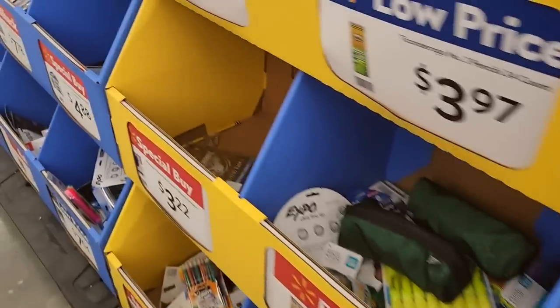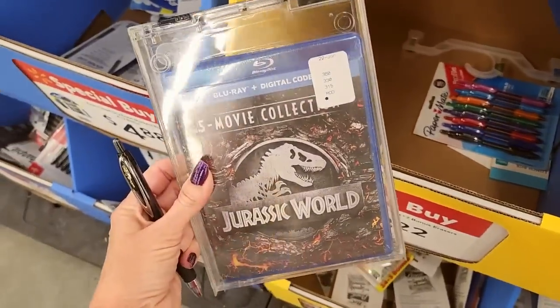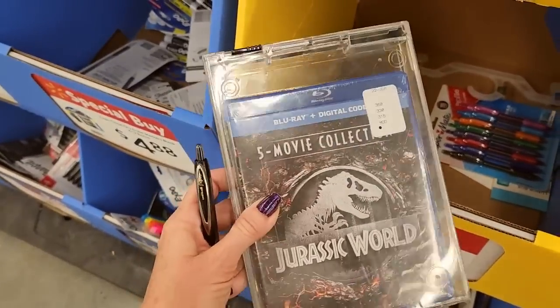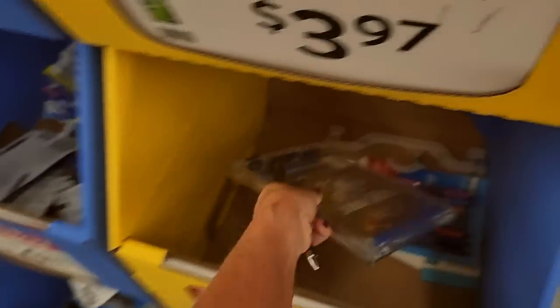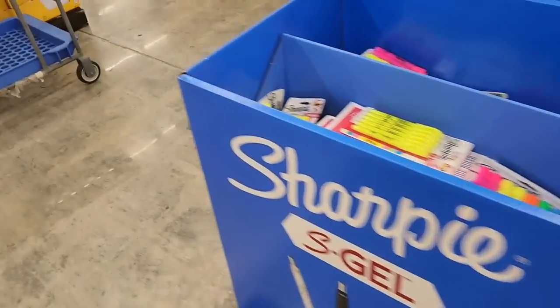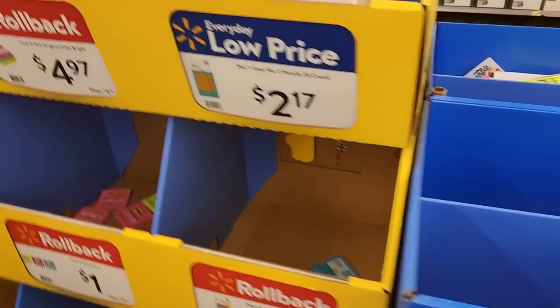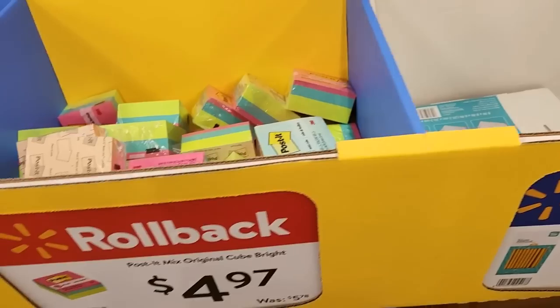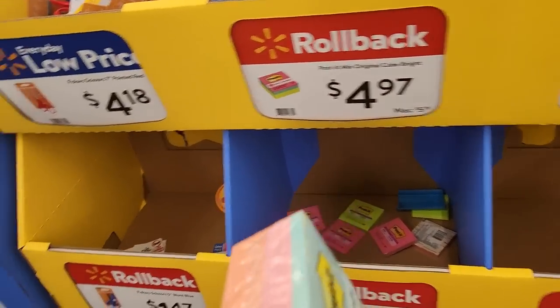Okay. Hey, there's Jurassic Park. Look at that. Five movie collection. That's pretty cool. I don't think that goes there. Let me see. Highlighters. I don't think anybody needed highlighters. I did need a pack of post-it notes. Somebody needed post-it notes.